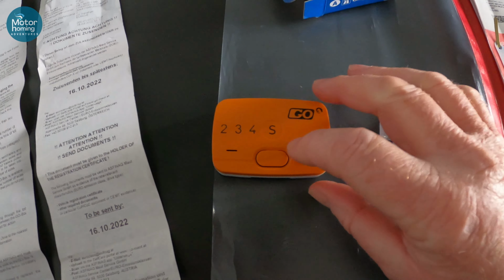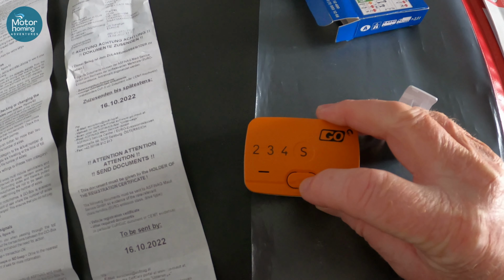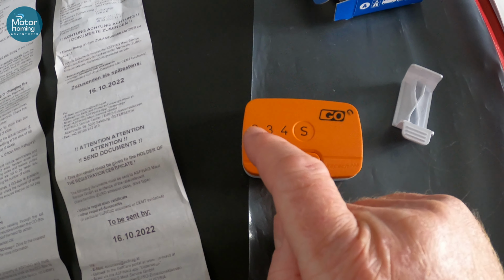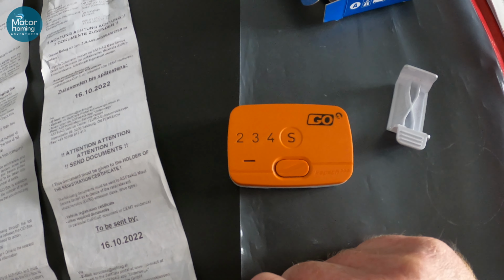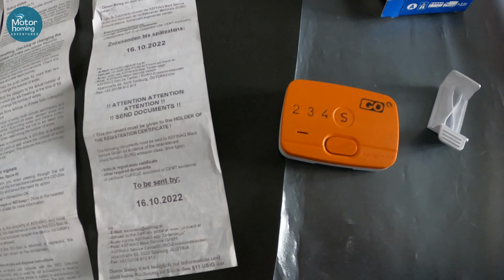But what you can do is you can press this button here, and if you watch the lights come up when I press that, just give it a short press. And you see there that 2 green lights came on. One is to say it's been pre-programmed with the fact that I'm a 2-axle vehicle. And the other one, the green light there, indicates that everything is working correctly and it's ready to put in the windscreen, and off we go.